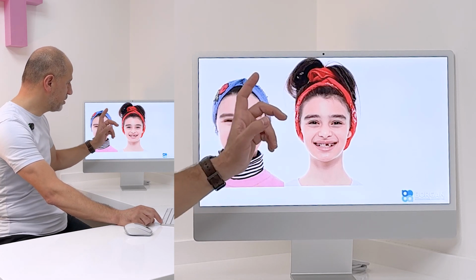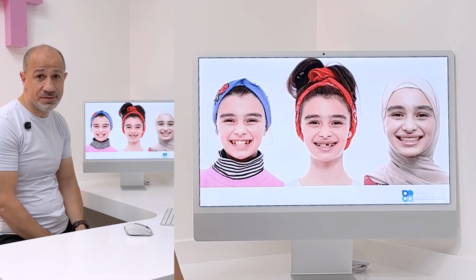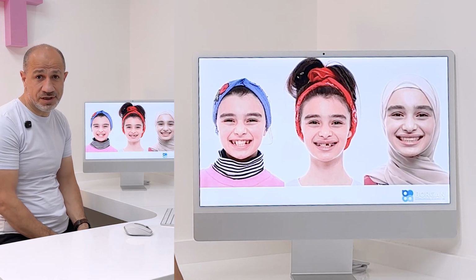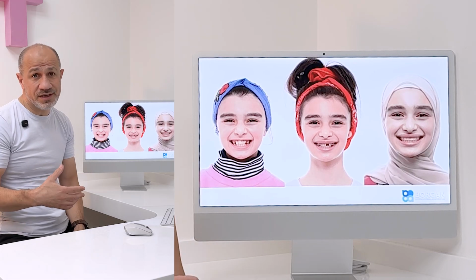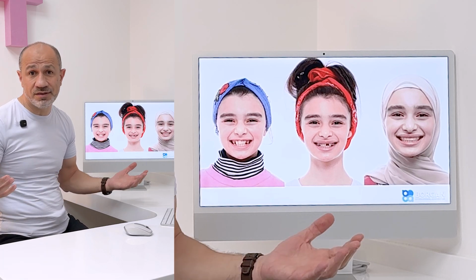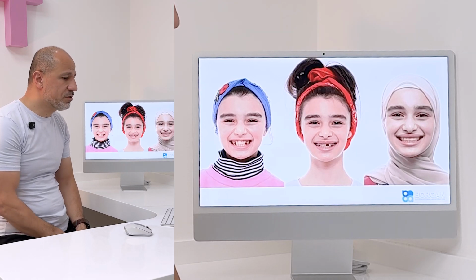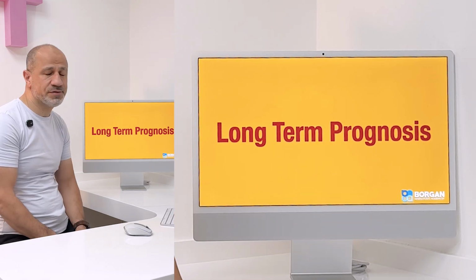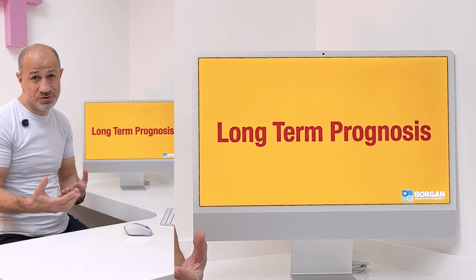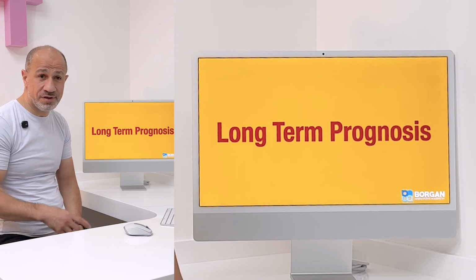So this is the consultation just before the surgery, and this is at the end of the treatment. It was a successful treatment, and for me, even if you have a dilacerated central, it's even better than any implant in the world. So she's happy with the outcome. But always you will ask about the long-term prognosis. Is it with good prognosis or not? That's why I'm happy to share with you the second case.